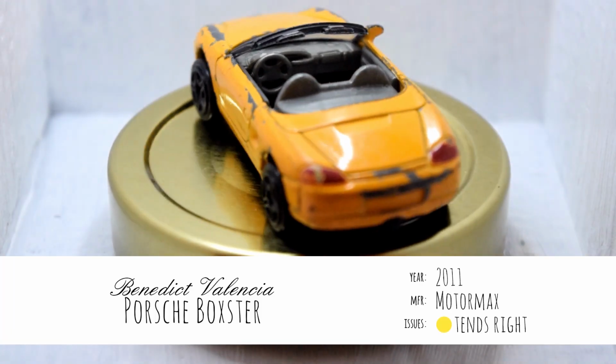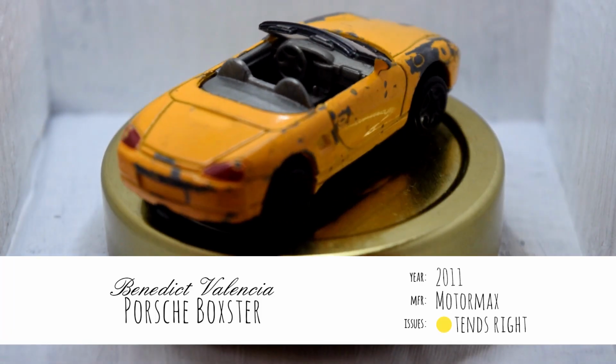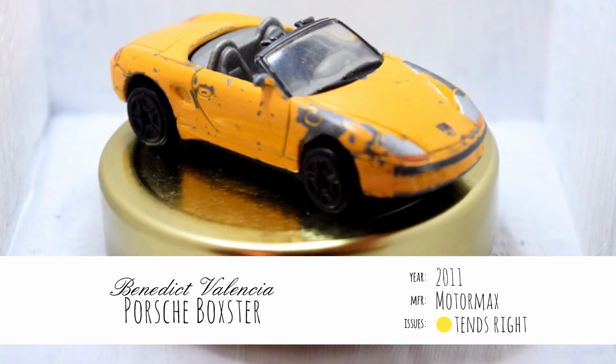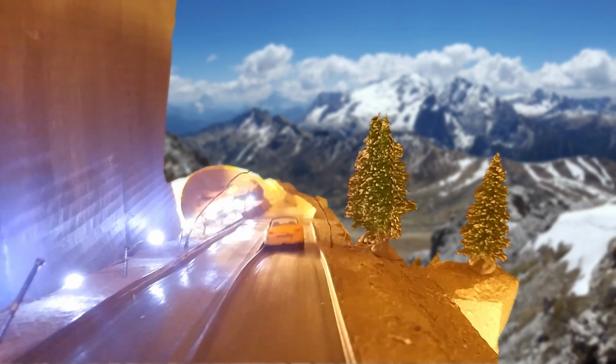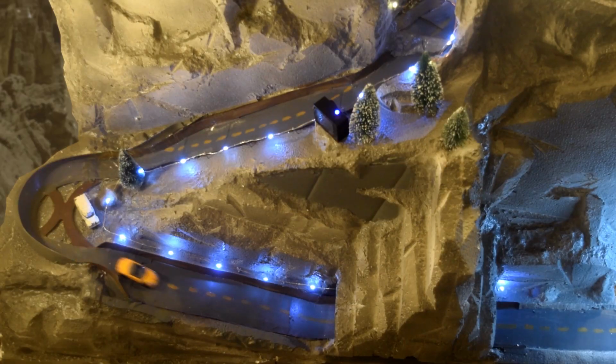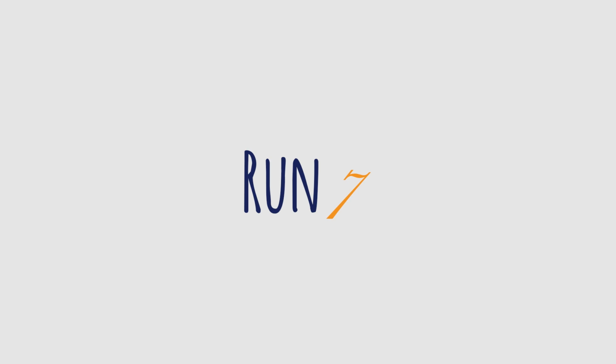Our next driver is Benedict Valencia, driving a Porsche Boxster, a beat-up Porsche Boxster. They made it down, however, in their first run. Looks a little bit ponderous going down the course this first attempt, and they went a little bit wonky through the final tunnel, which will probably affect their time.